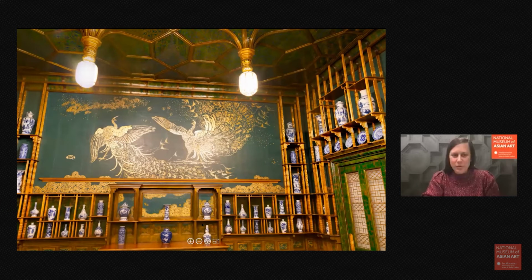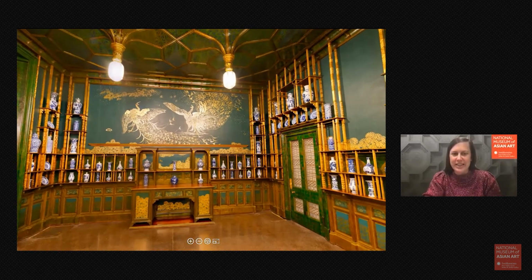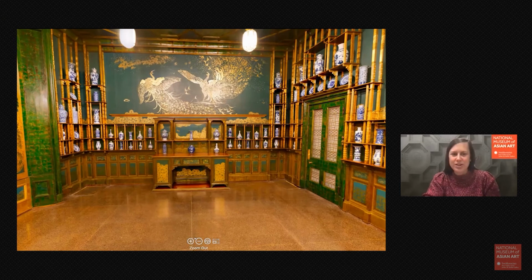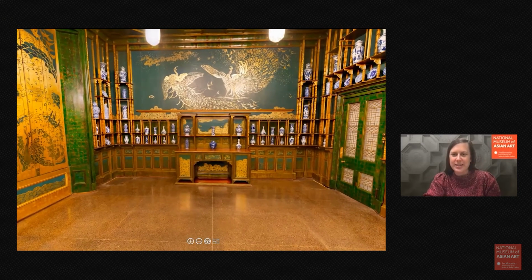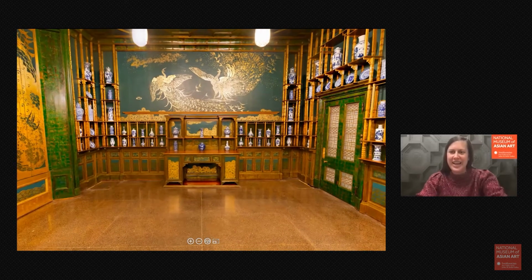For those of you who aren't familiar, this was originally a dining room in the home of Frederick Leyland in London, and then it was purchased by Charles Lang Freer, a Detroit industrialist, and it was actually moved to his home in Detroit, Michigan.